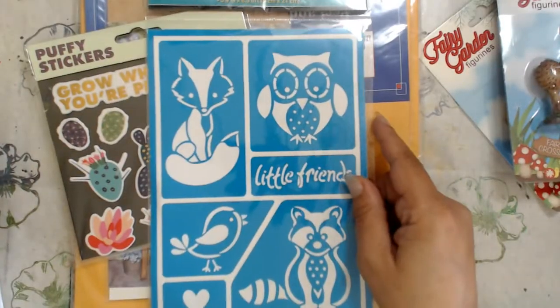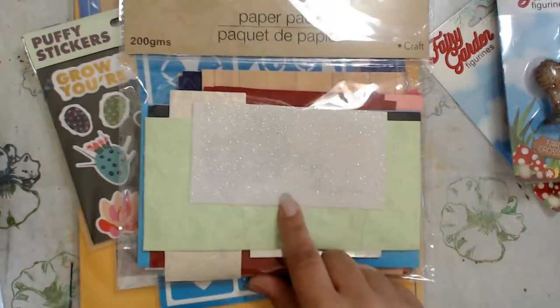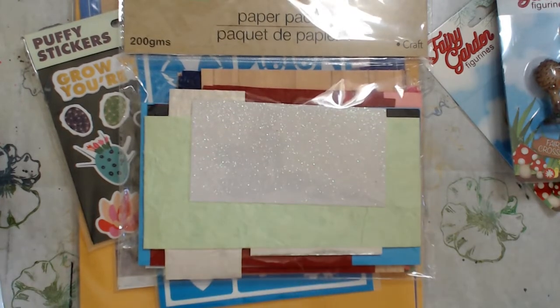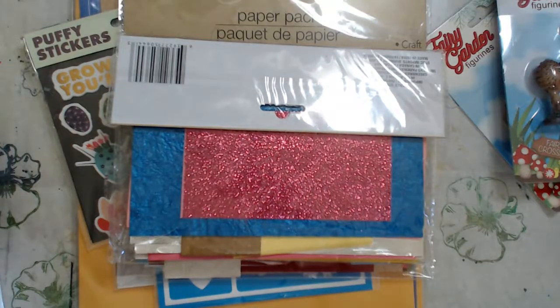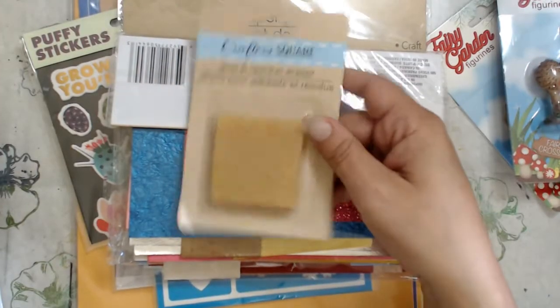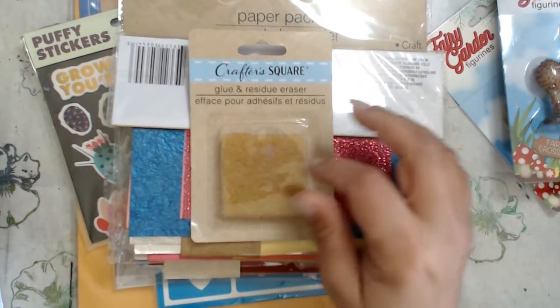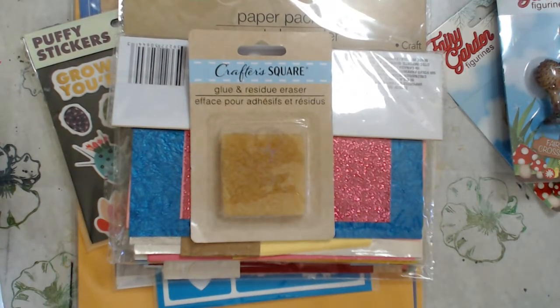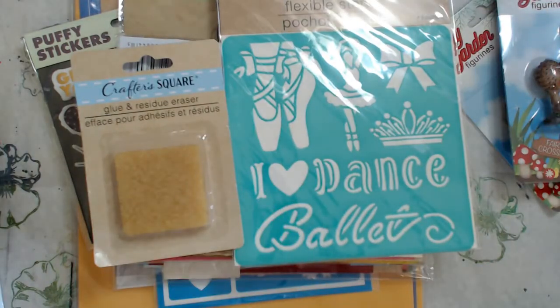I found this stencil here. I don't know if I found another one or not, but I'll check. I found these paper packs, which is perfect for the ATCs. So I got me a couple of those. I got this glue residue eraser to try it out. So whenever I have glue spillage, I can clean it up after it's dry, hopefully. Here's the other stencil for the ballerina because I got one for her, one for me.